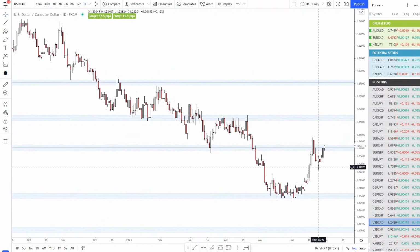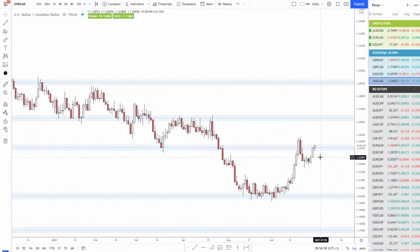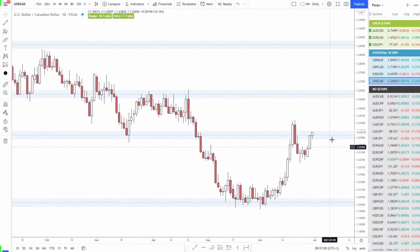USD CAD. I'm going to keep an eye on this on the resistance area for a potential short trade. I just want to see what happens here. It's unlikely I'll enter this one, but it's definitely worth keeping an eye on. I just want to see some indecision form on resistance. Right now, we do have indecision forming, sort of.